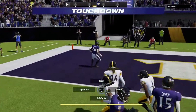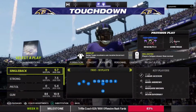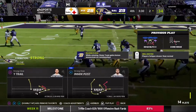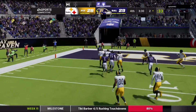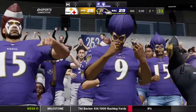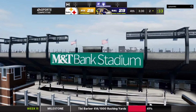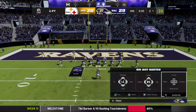And he'll take it into the end zone for a Ravens touchdown. A great play there with his 2nd touchdown of the game, number 7 on the year. And the Ravens have taken the lead here in the fourth quarter. Now a big play here as the Ravens are going to go for the two-point conversion.